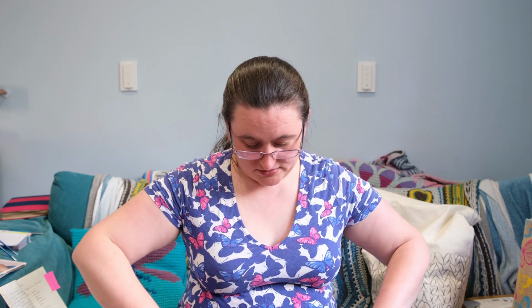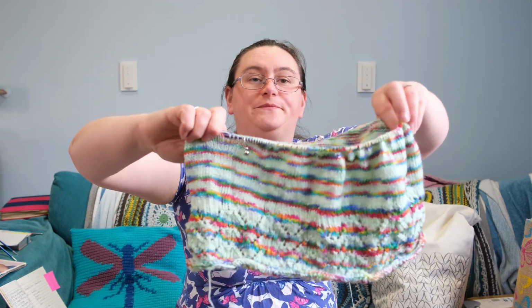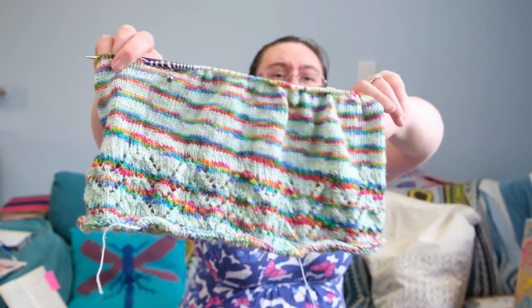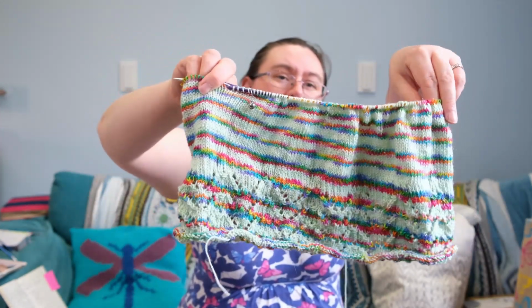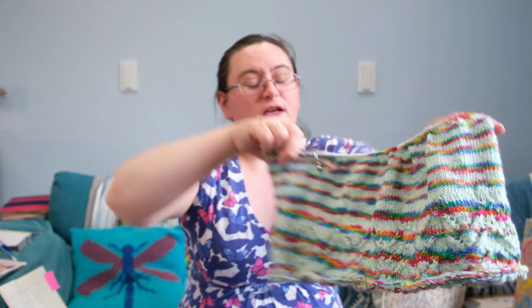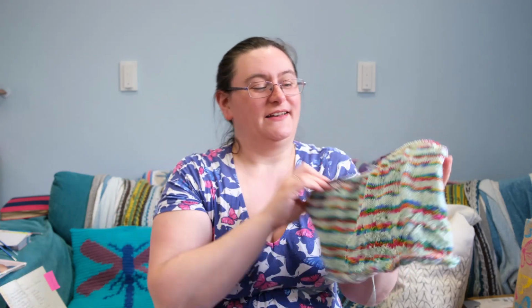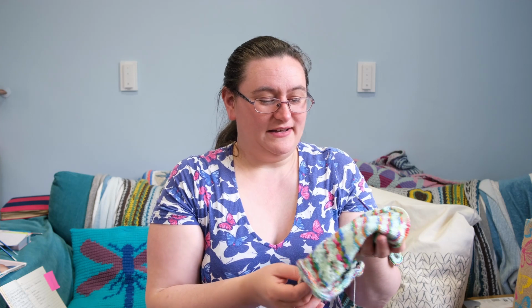So I'm just working up the body before I divide it for the front and the back, and I just love how the colours, even though there's not enough to create a stripe, I love how they're working together to almost create these rainbow stripes. It's looking really, really nice. And I am enjoying this one.